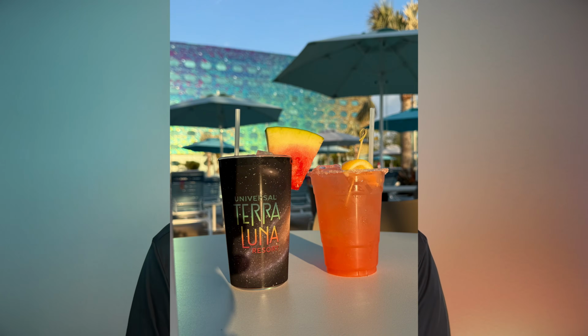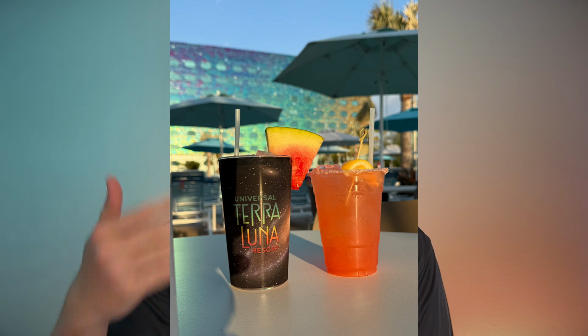I like that the Terra Luna opened a few months later. They no longer offer that. You still can get your drinks, and you can pay an additional $1 if you want the Terra Luna version of this cup, but you don't have to get it. I think that's a better option.